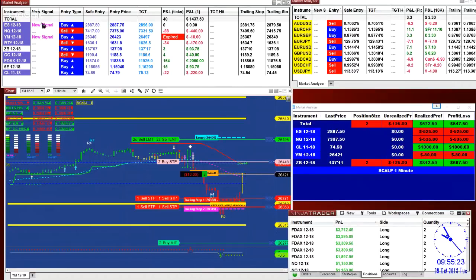There is a new signal on the ES right now. Entry 2887.75, target 2896. So that's why we came a bit early. So maybe if there is a signal, some of you can follow those trades. And there is another signal, I think it was on the NASDAQ.